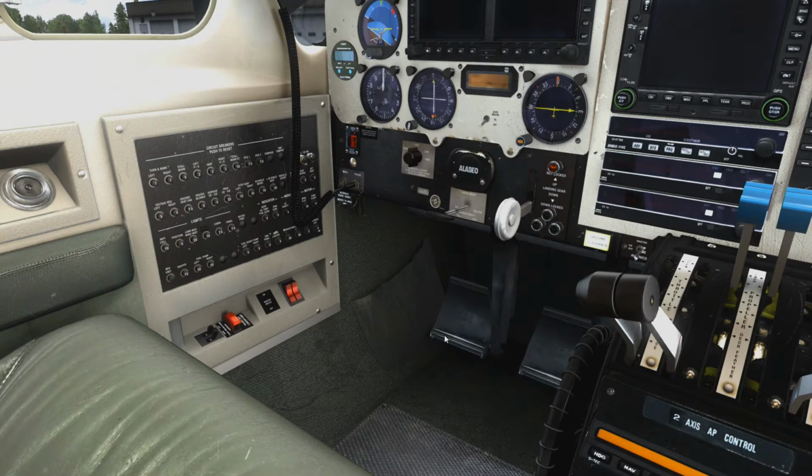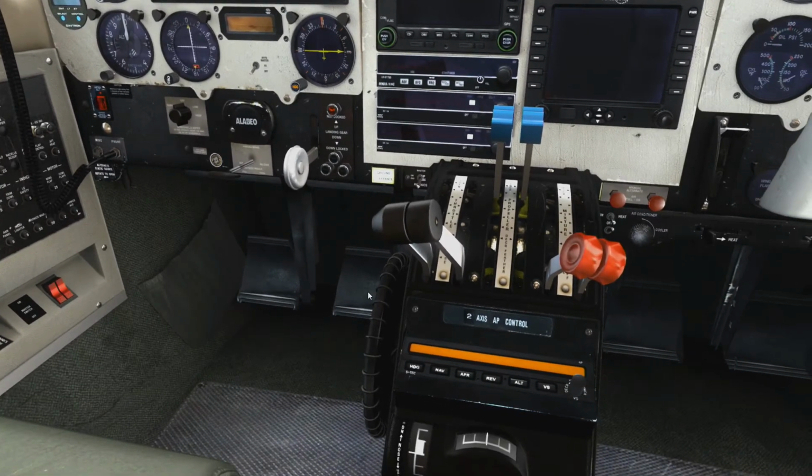Let's see here. Alternate static source is off. To put it on, you push. I don't even know if that actually is functional because I can't move it to the left, so that looks good. Idles, mixers, idle cutoff for both, so that looks good.